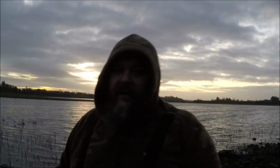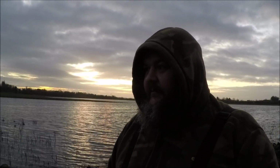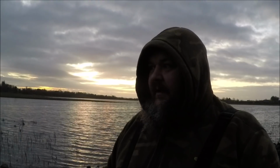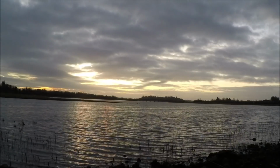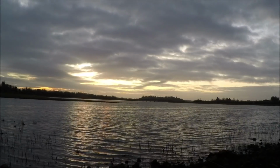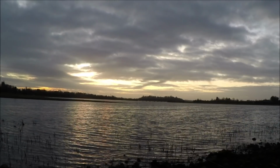Right, let's get a 4th rod in and then get some coffee. Cracking view though, isn't it? That's what we wake up and see. And people wonder why we come fishing.